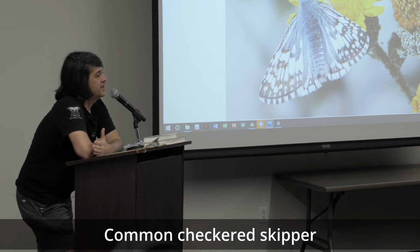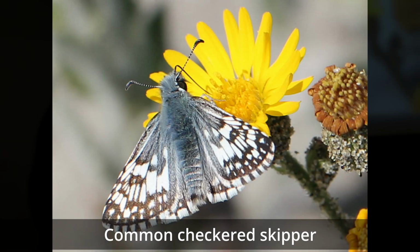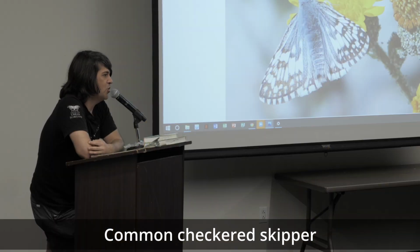Now there's a group of butterflies that are really hard to tell apart from each other. And sometimes you've got to take a photo and then look for certain marks on it. And these are the checkered skippers. Is this a white or a common checkered skipper? Good question. There's no way you can tell just by looking at a photo. You'd have to have it in hand. The checkered skippers like to lay their eggs on mallows.